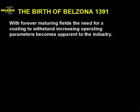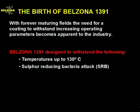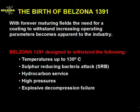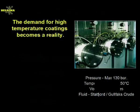As fields mature, temperatures and pressures increase, making the need for high-temperature coatings a necessity. Due to the previous success of Belzona, the demand from the industry for a high-temperature coating led Belzona to embark on an R&D program to design a coating to withstand temperatures up to 130 degrees Celsius, problems associated with SRB, hydrocarbon service, high pressures, explosive decompression failure, and many other problems associated with pressure vessels. The resulting product, Belzona 1391, has enjoyed unparalleled success since 1992 in protecting vessels internationally, with many companies now independently carrying out their own tests.